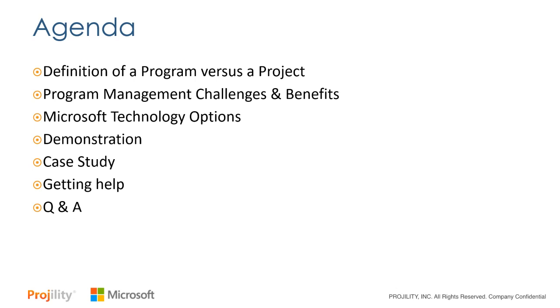benefits of going down that road, and then lay out some of the technology options Microsoft provides. There's lots of ways to skin this one, so we're going to show you some examples, walk you through some good practices, some demonstrations of some software, and how some of the clients we work with actually organize their programs successfully. We'll finally walk you through a case study and talk through what some next steps for getting help if you are looking to do successful program management in the Microsoft suite look like.